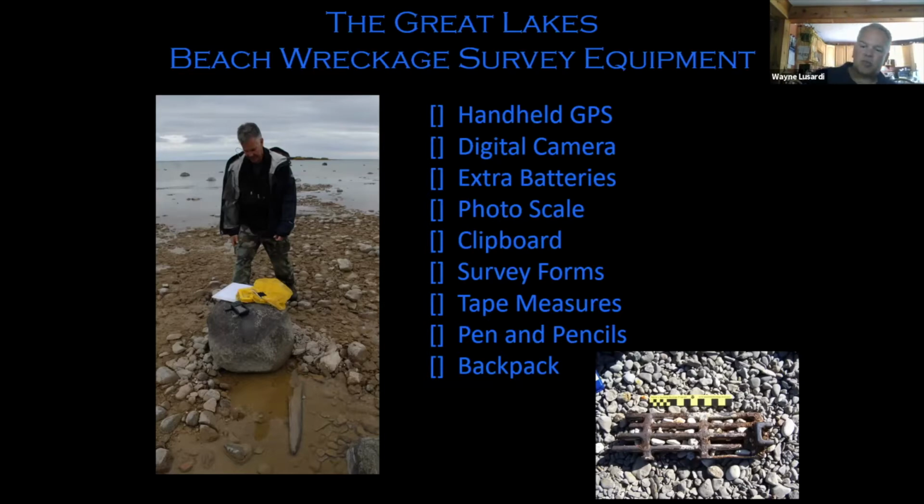Tape measure is probably the most important tool that I use as an archaeologist to record things. If there was a 20-foot plank laying on the beach and you asked 20 people what their guess was to how long that plank was, I guarantee you'll get 20 different answers. And the only right answer is the one that the tape measure tells you it is. And so bring a tape measure along to get very precise measurements on some of these objects.